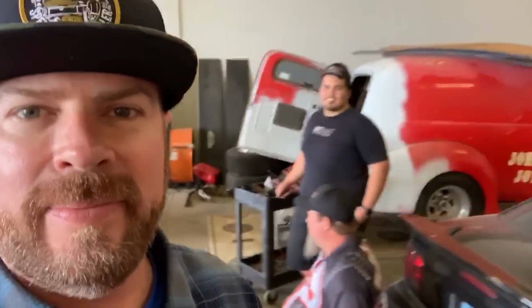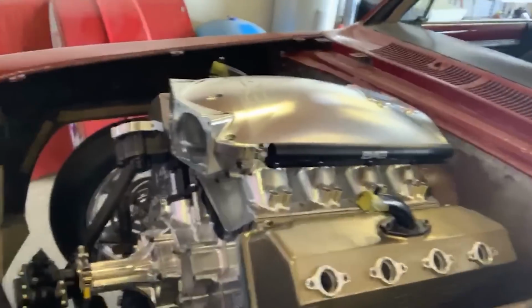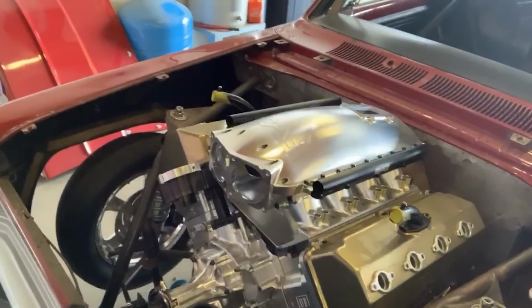So if the existing Hemi doesn't work out, there's a car here that's got a Hemi too. I don't know, you might recognize it. That might do the job.